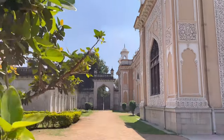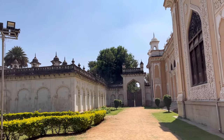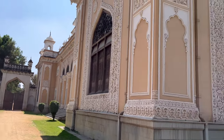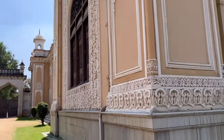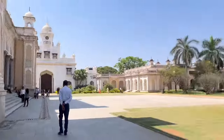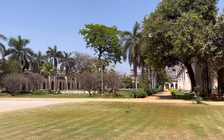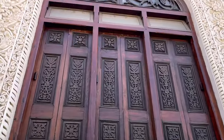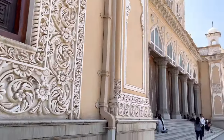Let's keep getting closer. That's a beautiful gate, I would say. Yeah, it gets more and more beautiful. I can only imagine how beautiful it might have been in those days when everything was painted nicely, and the fountains were full, in all its glory. Just look at all the intricate work here on the walls. It's very impressive.